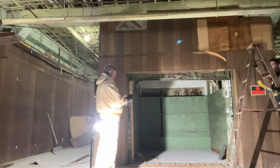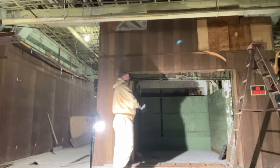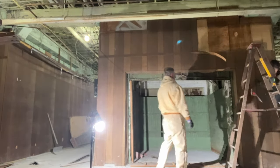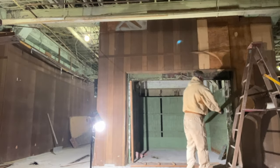Did I say yesterday that I'm the champion of leaving heavy tools on the top of ladders? Yes. You fell in a league of your own.